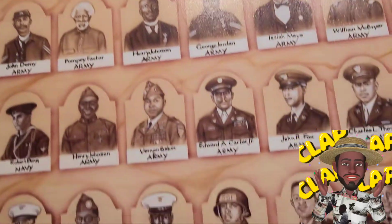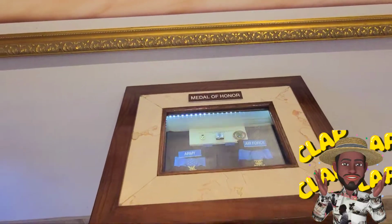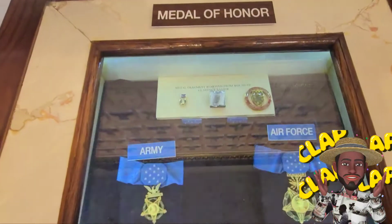United States of America Medal of Honor recipients. These were African American soldiers, and a lot of them gave their life for the United States. Medal of Honor.